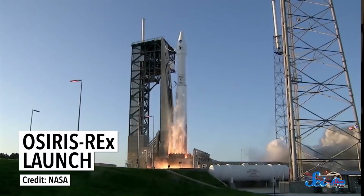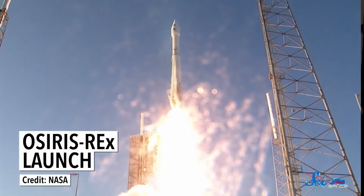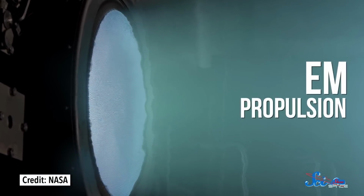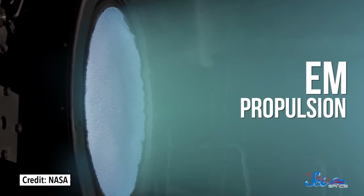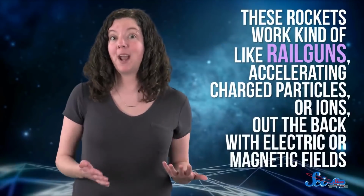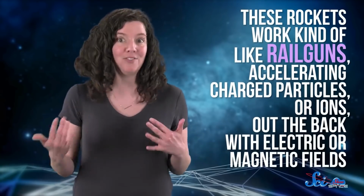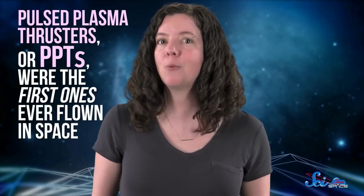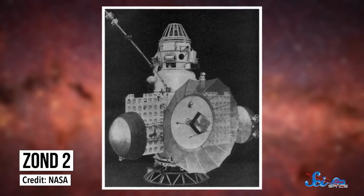When thinking of a rocket, you might normally imagine what's called chemical propulsion. That's the fire coming out the end kind, which uses a controlled explosion to hurl material out the back of the rocket. And once in space, another kind, electromagnetic or EM propulsion, also becomes available. They aren't strong enough to get rockets off the ground, but they are great once you're past most of Earth's atmosphere. These rockets work kind of like rail guns, accelerating charged particles or ions out the back with electric or magnetic fields. Today, we have all kinds of EM thrusters, but pulsed plasma thrusters, or PPTs, were the first ones ever flown in space. They were used in 1964 by the Soviet Zond 2 mission to Mars.